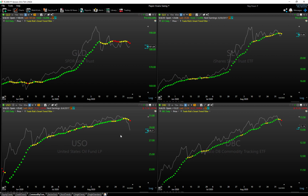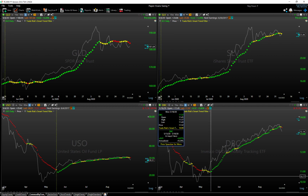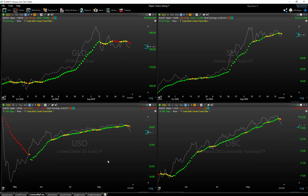So if we zoom back here, oil's been in a buy signal since May. Commodities have been in a buy signal since May as well. So both of those are starting to roll over a bit now. It'll be interesting to see how that plays out, but you've certainly got some volatility to the downside in both of those trends that have been acting very well.